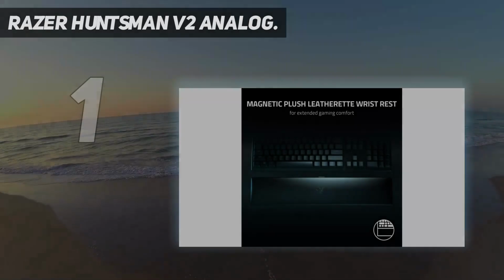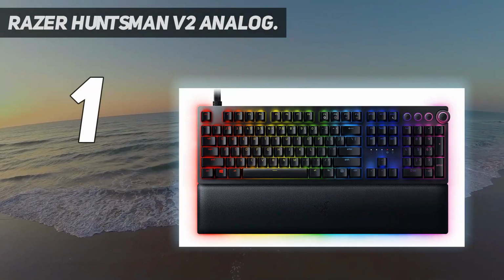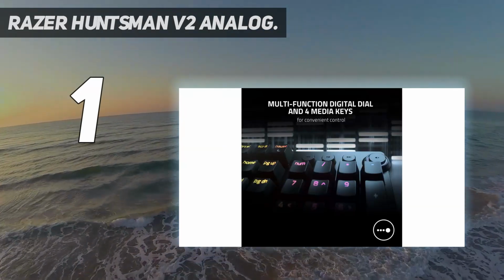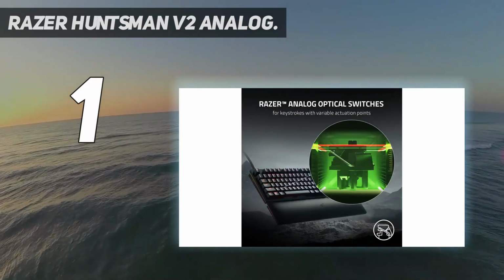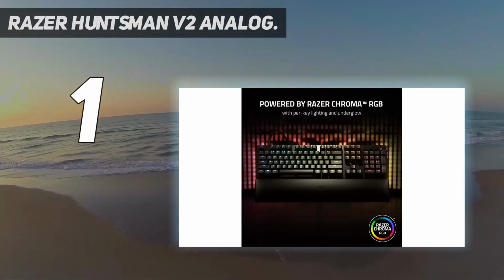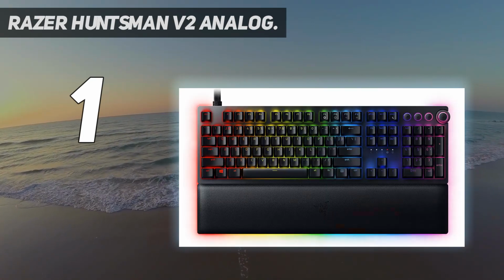Razer Huntsman V2 Analog. The elevator pitch for this keyboard is right there on the tin. The Razer Huntsman V2 Analog exists to replicate the feel of an analog stick using switches that offer a sliding scale of actuation, rather than a simple on-off clicker. That isn't something we've seen before when it comes to the best gaming keyboards, and this piece of premium kit made a hearty impression as a result.